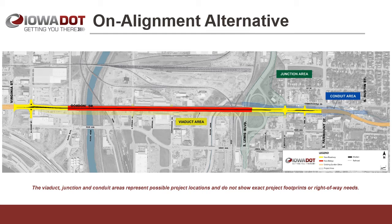In this alternative, the existing structure would not be able to accommodate all traffic during construction. Complicated construction phasing would result in more traffic impacts and detours.